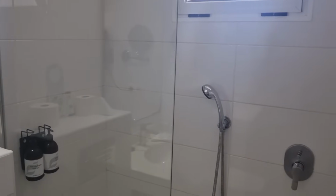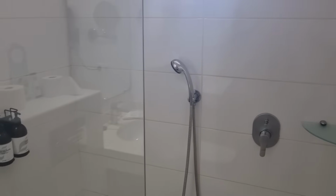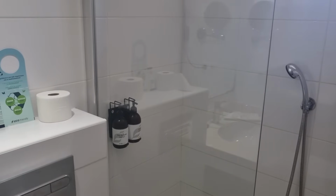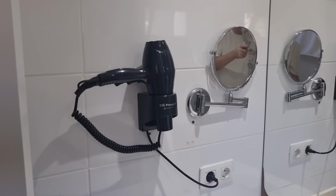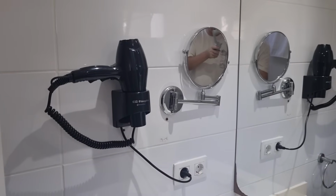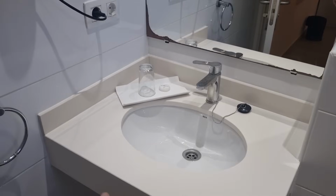So, shower, pretty modern, looks as if it's been done up quite recently. Like that as well, they've got shampoo and conditioner and stuff like that. Just doing the basics right here. Also got a hairdryer, ladies. Shaving mirror, just had a wee shave actually, didn't use that mirror but used the big mirror. A couple of wee toiletries here as well.